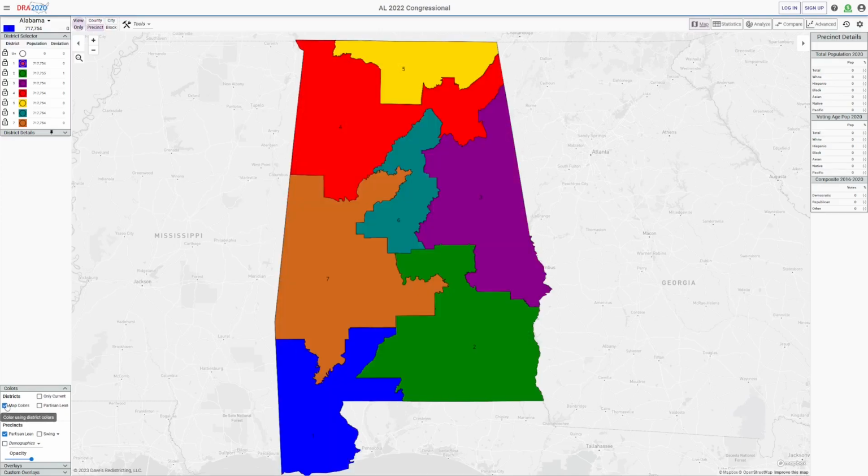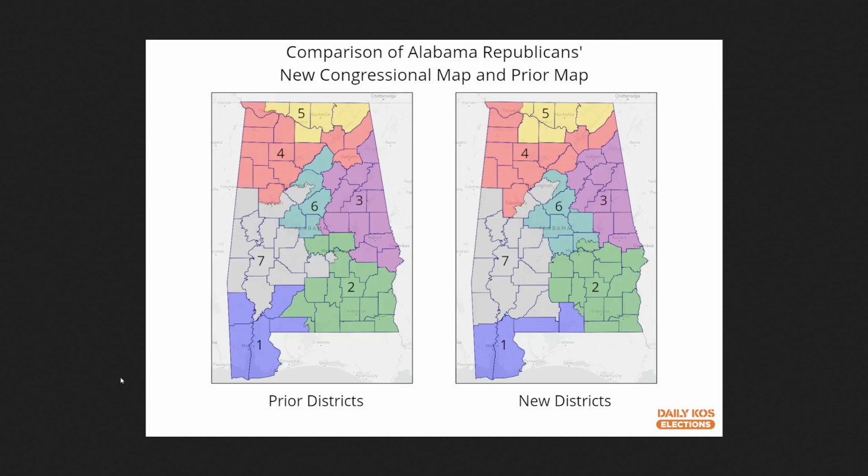But Ballotpedia does have this side-by-side comparison. The old map on the left, the new map on the right. You can see the 7th and the 2nd district. That's where most of the change is at. Now that Montgomery is in that 2nd district, the 7th is going to be a little bit less competitive, but the 2nd dramatically shifts. It's taken in all that blue vote, and some of the red vote it used to have is going to go back into the surrounding districts. So that 2nd district is the main one to focus on.